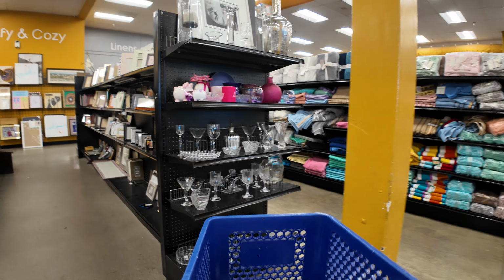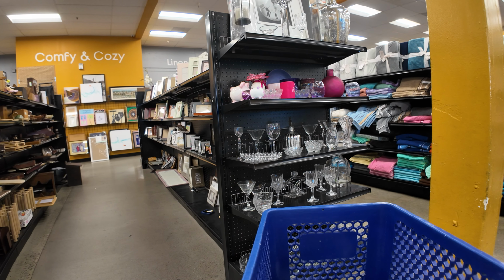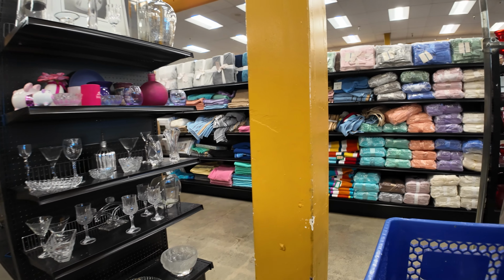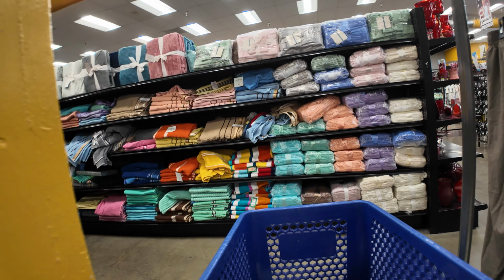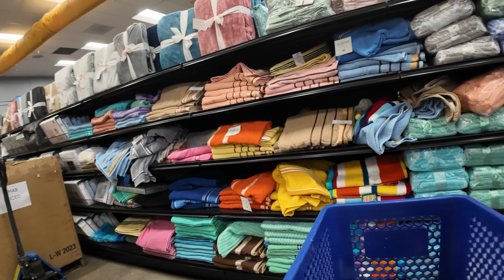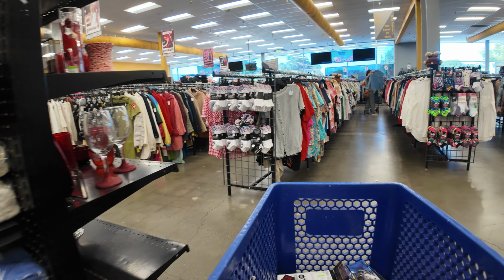Yeah, look at the frames. I think I glanced at the frames. Not really feeling the frames today because I got so much stuff in the cart already. So, oh man, there's a whole bunch of stuff over here. Too much. Lots and lots of stuff over there. Let's go this way.